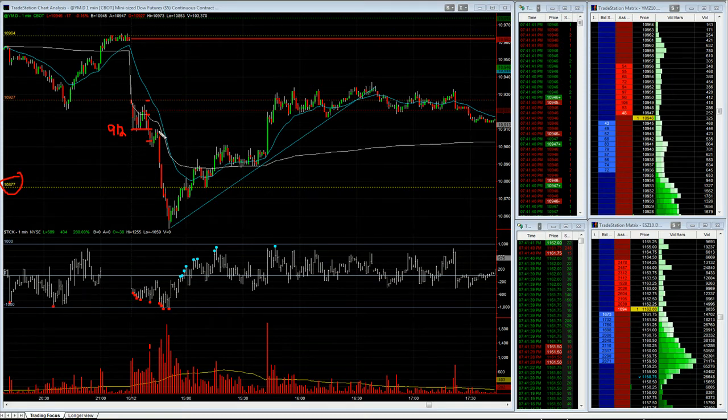Absolute golden setup. But for me, I stayed short. I was happy to stay short while this came up and retested that low, and it just broke through. And my exit was either going to be the minus 1,000 ticks, as I've said before, or it was going to be the overnight low. We tagged the overnight low, and I'm all out here. We went another 20 ticks lower, but that was my target. It was a good move, and that's the premise of the trade.